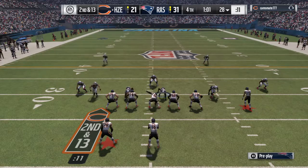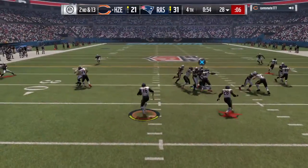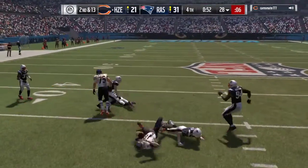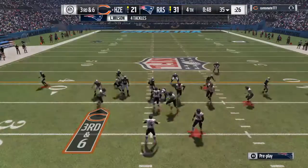Let's go. Blue Lightning. Blue Lightning. They'll run the option left. And now he'll tuck it and run. It's a 7-yard pickup. They'll be looking now to 3rd and 6.